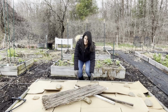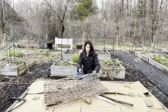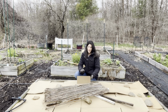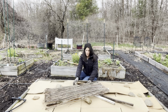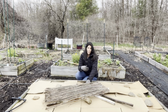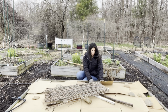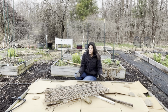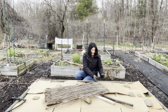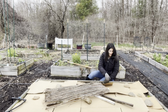One of the first things that I want to start on is to put up this bamboo trellis over here in this bed. And the reason why you see cardboard over here is because I'm trying to block the weeds. So I use this method in the spring or in the summer whenever I'm not using a bed, or right before I start planting in it, to block the weeds, because we have a very rainy environment over here, and that is a very good recipe for a whole lot of weeds.